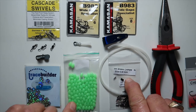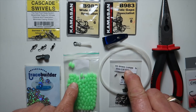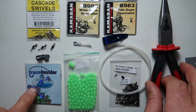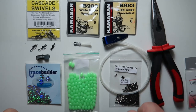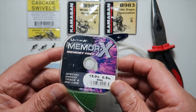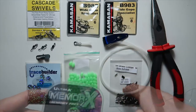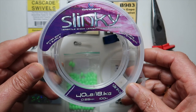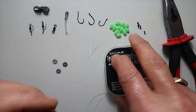For these rigs, I prefer to use crimps rather than stop knots, so these and beads are needed. Single beads and holographic sequins are used on the hook lengths. These are made with 15-pound line, going up to 30-pound if you expect a lot of weed to be about. 40-pound body line is used, 60-pound if I'm fishing where there's lots of snags or weed is a problem.